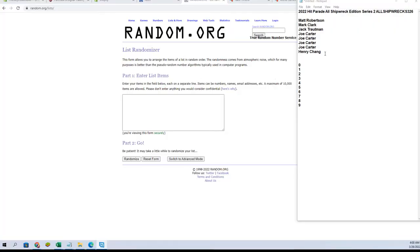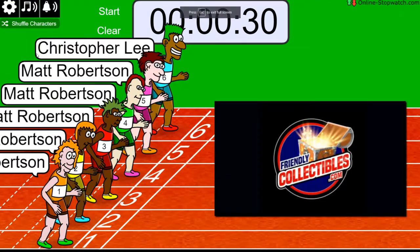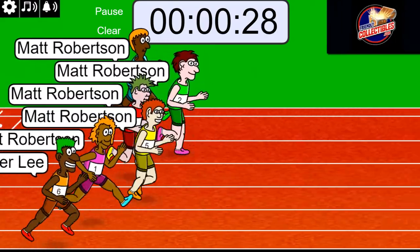All right, guys, got Matt, Arden, and Henry C. You guys are in for full spots. 2, 4, 6, 8. And let's have two more here from our filler. Here we go. Got Matt R up and Chris L here, okay? 1 and 2, guys. Good spots. 1, 2, 3, 4, 5, 6, 7. All right.